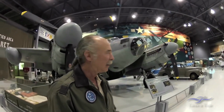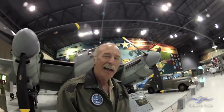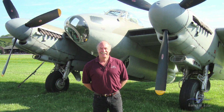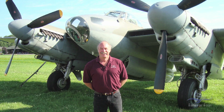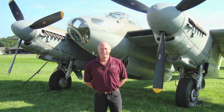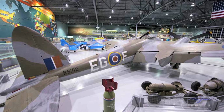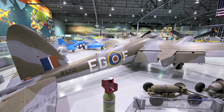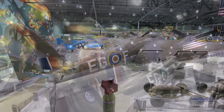So the airplane needs a lot of work. Ultimately, that airplane is going to be disassembled and brought back down here and completely gone through. You got to realize that's all original wood. Every other Mosquito on the planet is brand new. I'm not saying they're home built, but ours is a completely original airplane. So it's going to be a complete restoration.